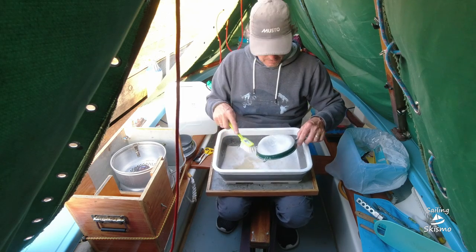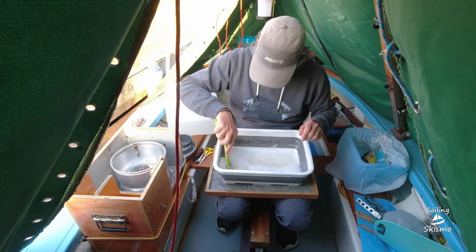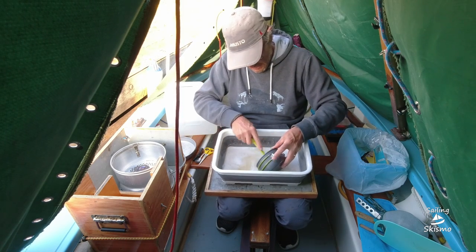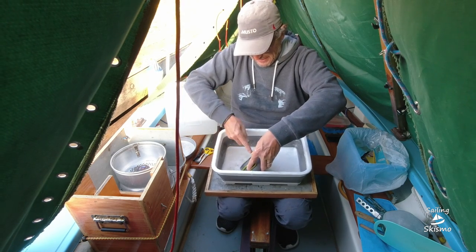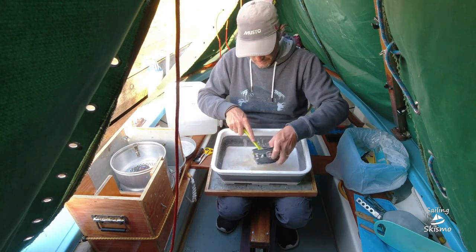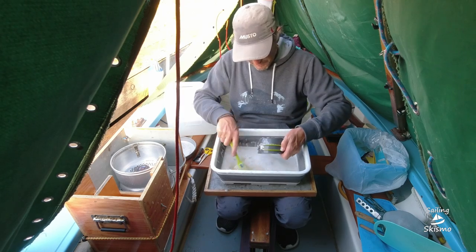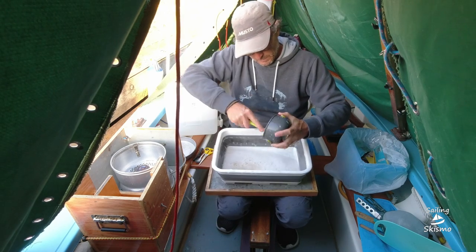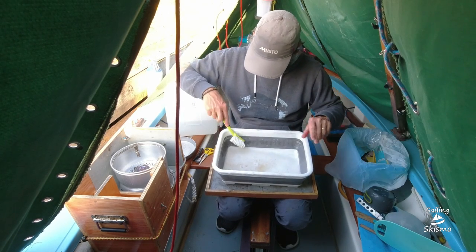Try not to spray everything with soapy water. Right, that's that. I've got one more to do. Just this little pot, which generally I use for my dehydrated pasta and noodle things at lunchtime. Right, that's that.